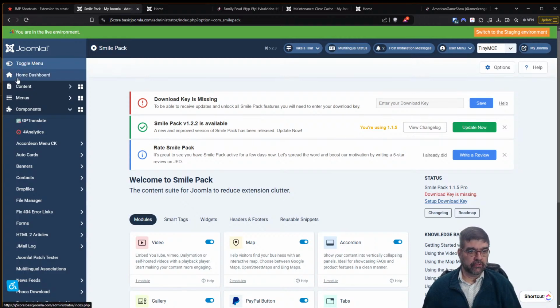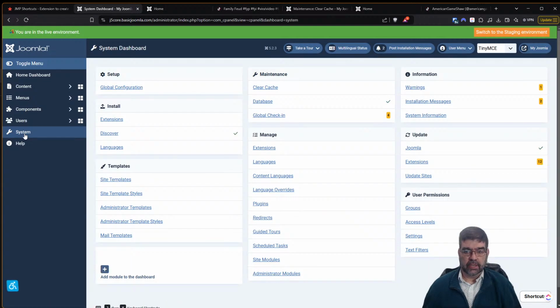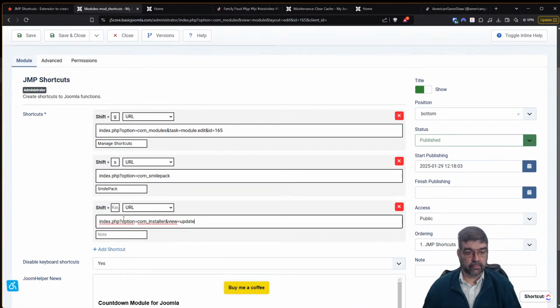So you've got home, that's great, but watch, even here, let's go system. Let's do one more, system, and then you have to go over to extensions, and these are where you do your updates, right? So I'm going to do here, copy, and look, I'm going to use my shortcut, go manage shortcuts. I'm going to add a shortcut. I'm going to paste the URL there, and this key is going to be cool that you can use JavaScript too, if you'd use that for something.